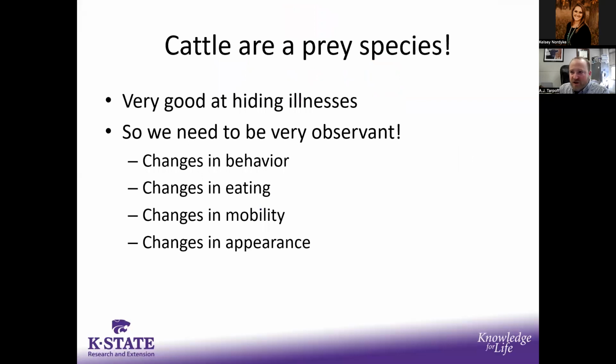And that's where it's a good idea, and it's good to understand that cattle are a prey species. That means they're a food animal. Because of that, they act very differently than the way people do. Cattle would try to hide anything that is bothering them. So if they're sick, if they don't feel good, if their foot hurts and they don't want to move and they're lame, they don't want to show us those because they're a prey species.